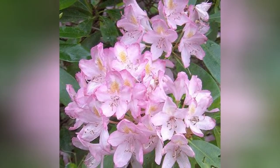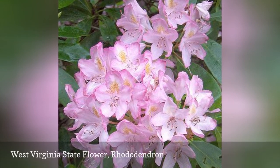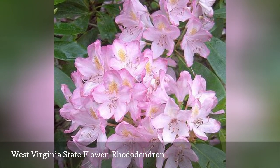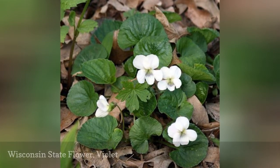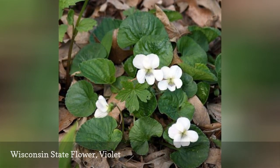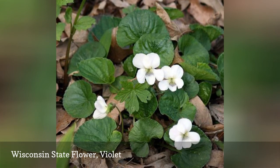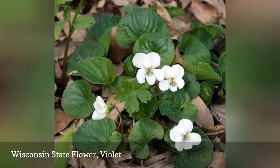The Rhododendron maximum became West Virginia's state flower in 1903. Similar to the flowers of other states, it was voted by schoolchildren. The common name for this species of violet is the common blue violet. It is a herbaceous perennial that comes from eastern North America. In some areas, it is considered to be invasive and may spread throughout your lawn and plant beds. Illinois, New Jersey, and Rhode Island also claim the violet as their state flower.